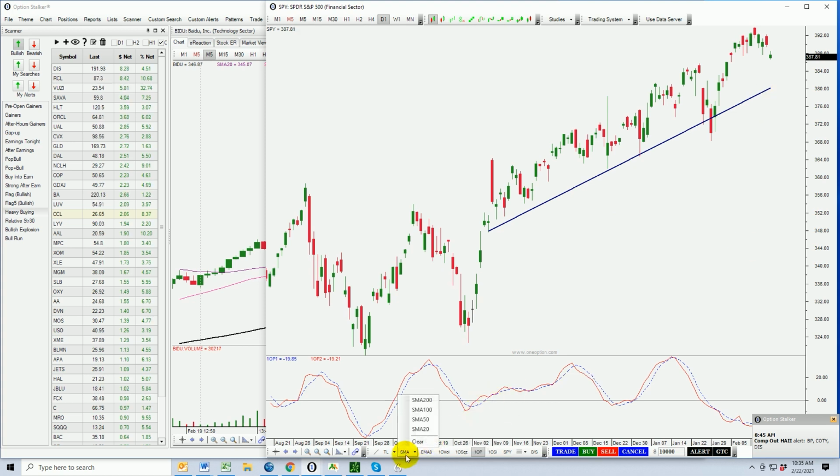The 50-day moving average comes into play almost at that same point. So look for support somewhere around the 378 level if we break below this. I don't think we're going to get that far. I think that everyone's pretty excited about this stimulus bill, and I think that you're going to continue to see buyers in there.